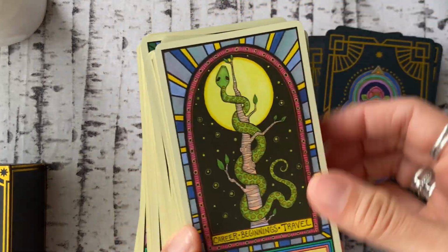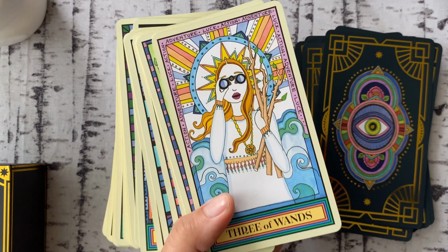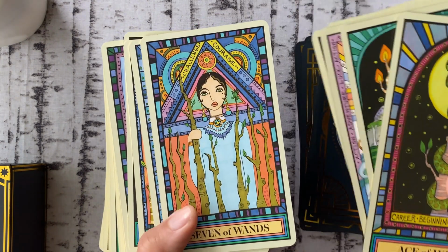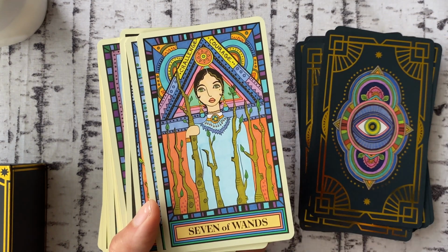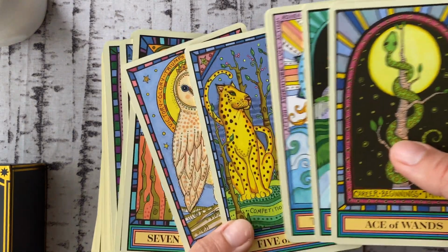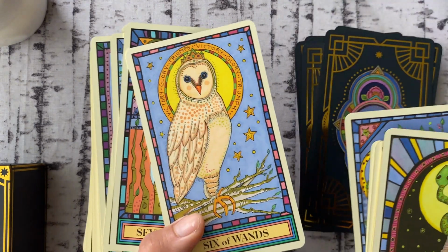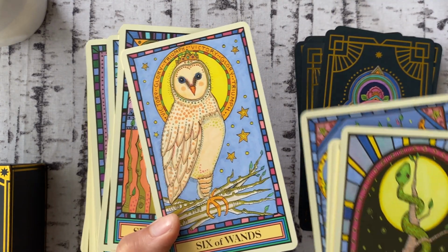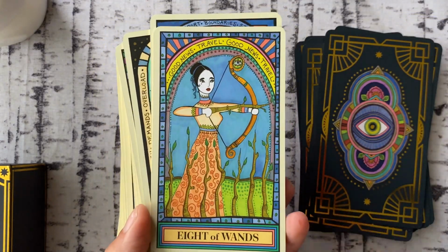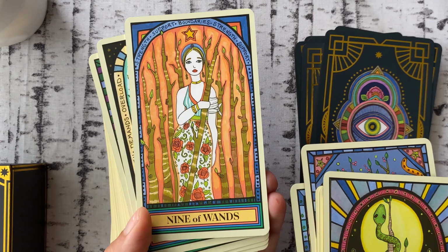So some of them are pretty, I don't want to say simple, but I love this 3 of Wands. I love that she's looking out into the future. You have the keywords and you have the person to look at for your intuitive hits. Here's your 5 of Wands. There are only a few cards that draw in the animal element by themselves, and the rest of them are pretty much all people, very much highlighting the female element.